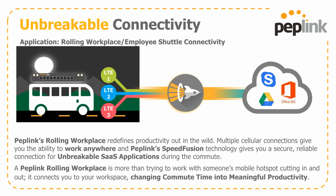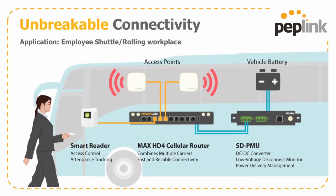Now, this is a little more than trying to work with somebody's mobile hotspot on their phone, which can cut in and out and has all the disadvantages of a single internet connection. It connects you to your workspace, and the rolling workplace concept changes commute time into the meaningful productivity time everybody needs.